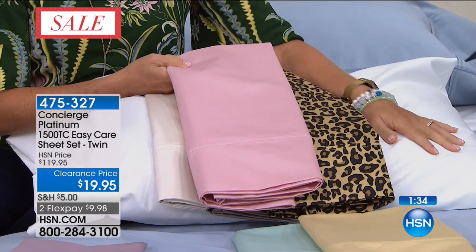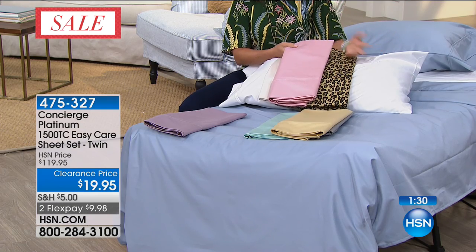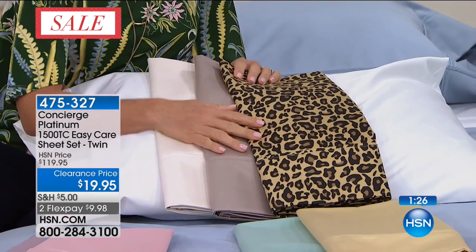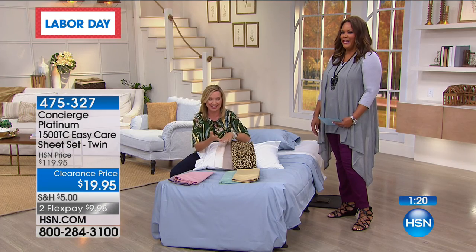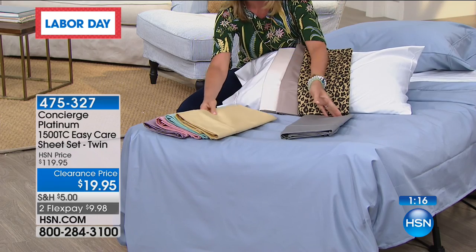If you have one of our easy beds, maybe you have a Castro convertible ottoman from us, even if you have one of our iBeds and you're looking for great sheets, you couldn't get bad sheets for $19. You're getting the best of the best, a luxury high-end thread count. So comfortable, so durable, so soft. And here's the best part.